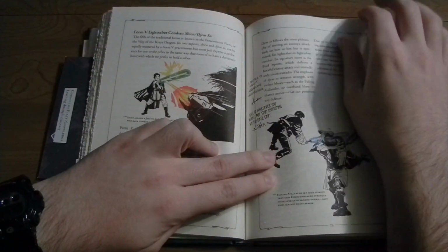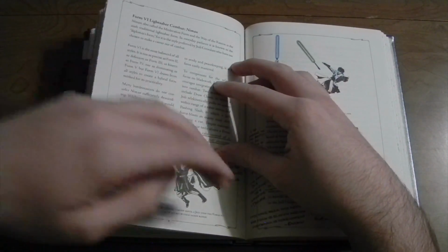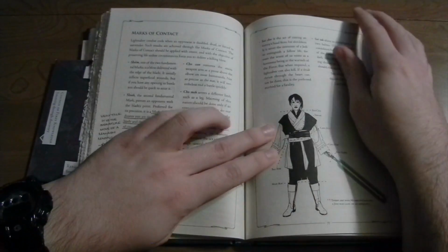Types of lightsaber. It goes into all the different forms. I think there's 6 or 7 forms that they have.